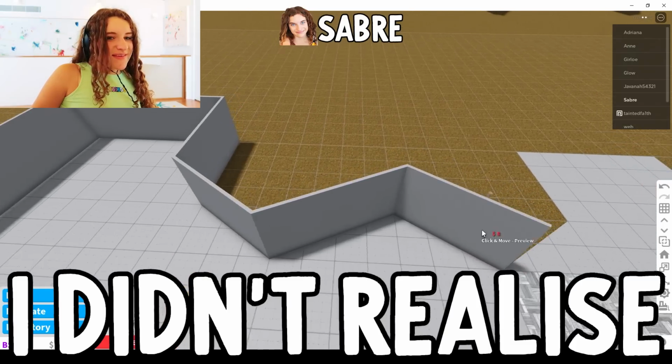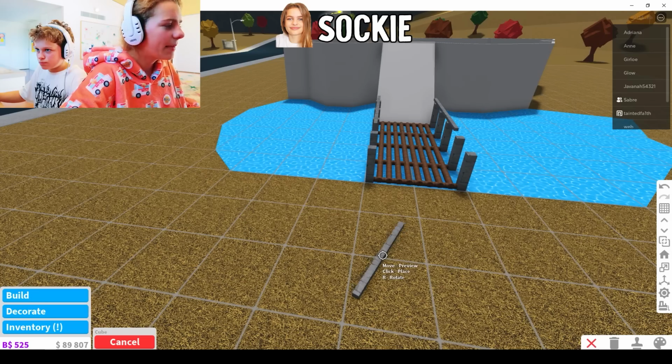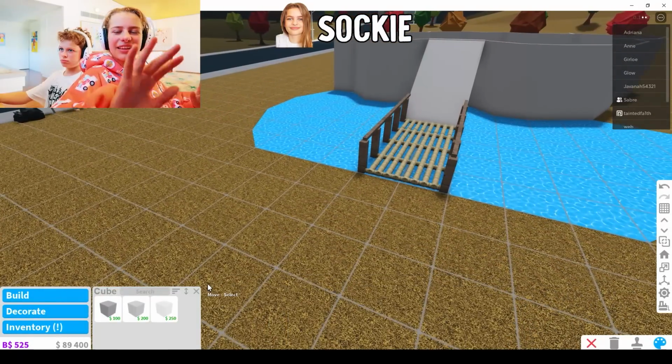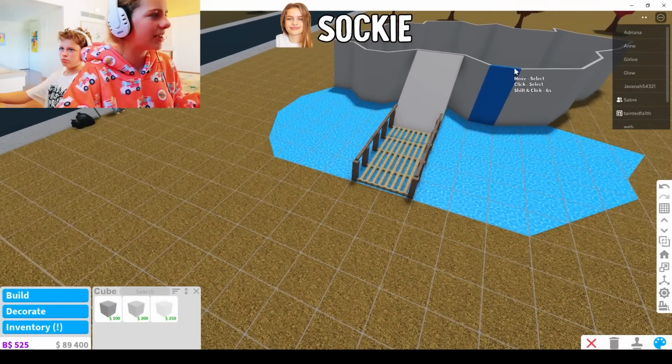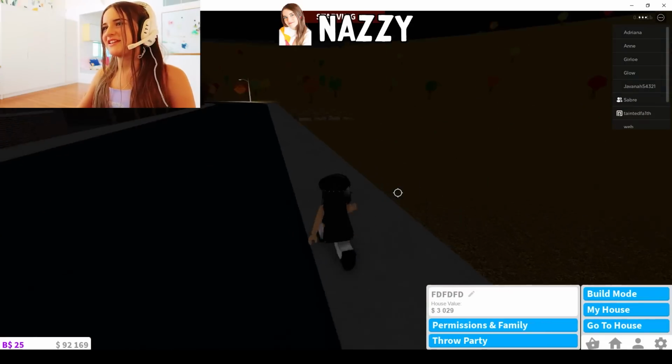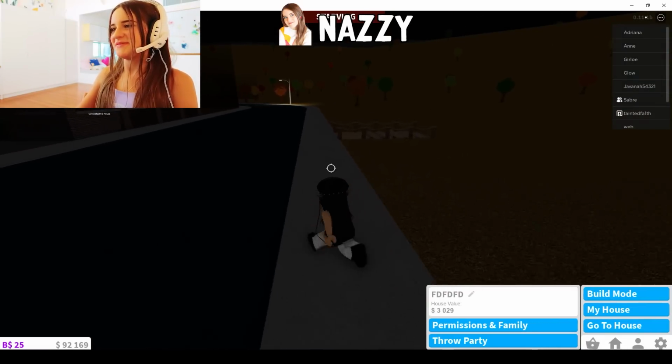My gosh, I didn't realize this is uneven. Oh my god. I wonder how everyone's doing their bridge. So I like this color, but I was doing too much of a Stone Age type of vibe, so I got back to the beach vibe. That worked out great. What should the flooring be? I'm gonna go see if I fall through my bridge. If you can't remember it, I will.